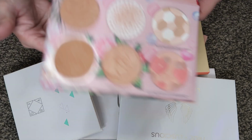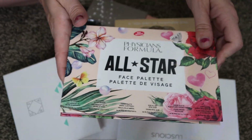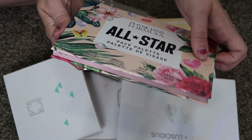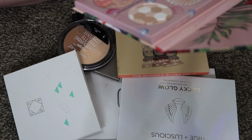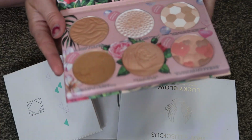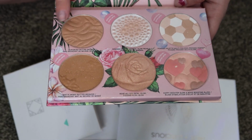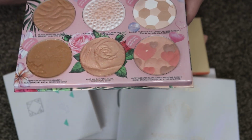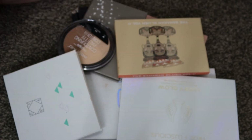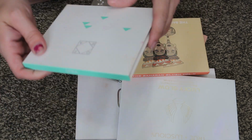I picked this one up from Physicians Formula because I thought it would be a nice palette, but unfortunately, I don't really use it, and I'm not a huge fan. I think I'm going to just declutter it because I know I won't use it. I keep opening and shutting it. There's a lot of shimmer. There's shimmer in this one, this one, this one, and this one. I think there's shimmer in all of them. I'm just not for that. With my mature skin, it doesn't look good.